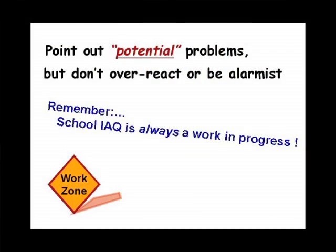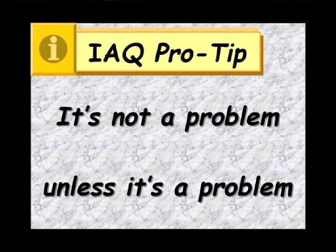We want to point out any potential problems. If we find something that doesn't look quite right, we're certainly going to mention it, but we're not going to overreact or get people all stressed out. Again, school indoor air is a work in progress. So all buildings have some sort of a challenge. We just want to make sure we don't have huge risks going on. So another thing we like to repeat, it's not a problem unless it's a problem.